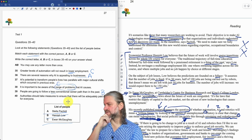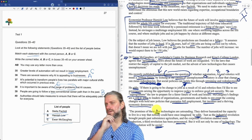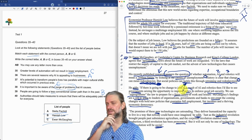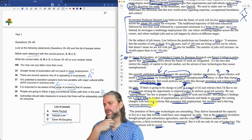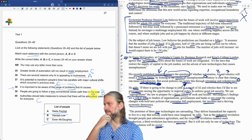Still got range of problems to deal with. Authorities should take measures to ensure that they will be adequately paid for everybody. Yes, down here, I remember that. Prepare for future work, policy. The word policy often comes with government or company, but company policy and government. So I know it's sitting in here. I don't have time to waste too much on this. I know that's Mr. Ewan McGaughey, so that's C. So we just need to do this number 38.